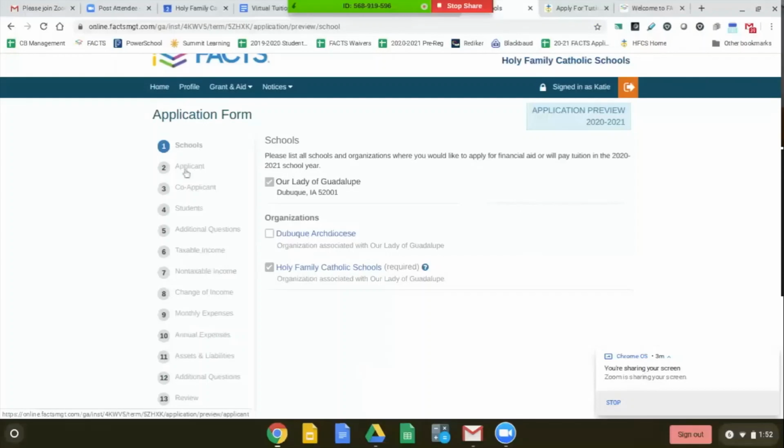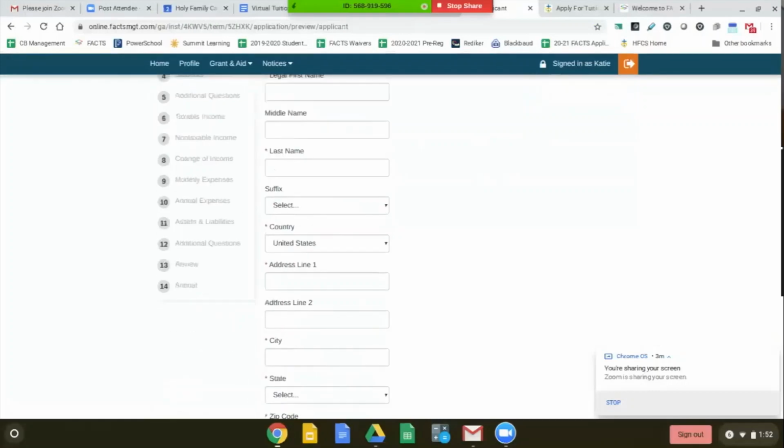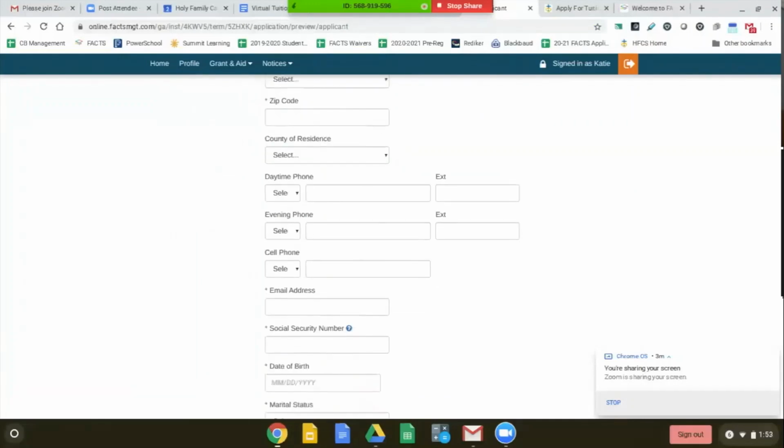Perfect. Thanks, Rebecca. Those are great points. The next page is going to be the applicant screen. So this is all your information. Anything with the red asterisk is required. And I'm just going to point a few things out at the bottom. It asks for social security number. Now, if you don't have a social security number, you can still apply for FACTS.